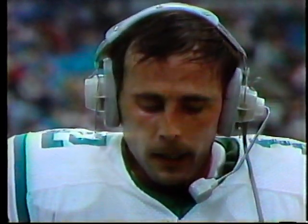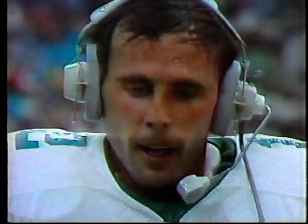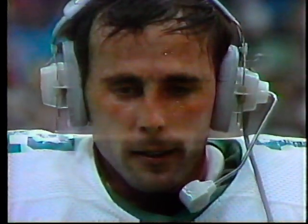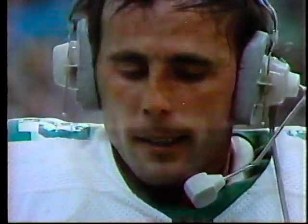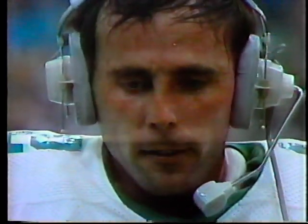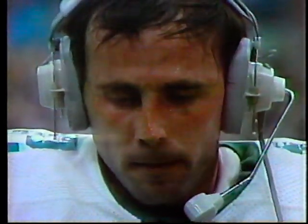John, it looks as though it might be a little warm down at field level, is it? Yeah, it's quite humid down here, Ron, and you just have to do your best and go as much as you can. What can you do in the second half to adjust? Well, I'll tell you what, we got to control those drives and sustain them and score the majors. We just can't settle for field goal attempts. All right, good luck in the second half. Thanks, Ron.